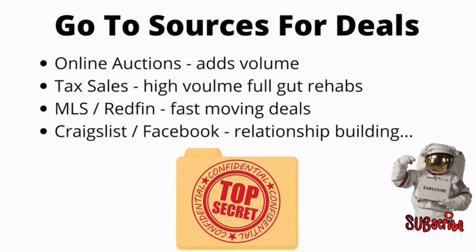And then Craigslist or Facebook Marketplace, Meta Marketplace, whatever you want to call it. I'm going to take you through Craigslist because it's just an interesting process. It's a different process. But you can use Craigslist not only to find deals. There will be deals on there from time to time and it will ebb and flow depending on if it's a buyer or seller's market. But I go here for relationship building. Relationship building is key on Craigslist.